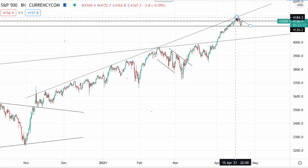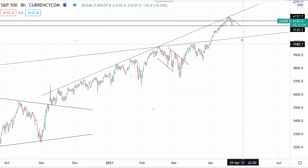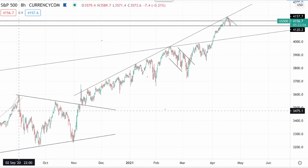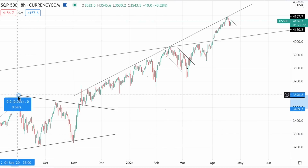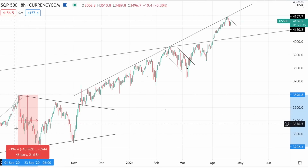But now what's next? What's coming next? Is the sell-off going to continue, and could it form into a steeper correction? Something that we haven't seen in quite a long time. The last big correction was right here throughout September. That was around a 10% correction. We have not seen this magnitude of a correction since then.